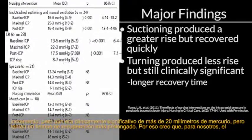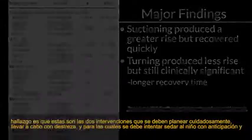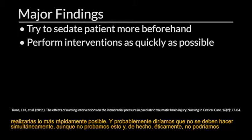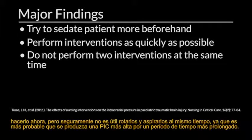So I guess the findings for us are that these are the 2 interventions to really plan carefully, execute skillfully, try and sedate the child more beforehand, and perform as quickly as possible. And probably we'd say not to do the 2 together, although we didn't test that, and in fact, ethically, we would not be able to do that now. Probably not useful to turn them and suction them together. You're more likely to produce a higher ICP for a longer period.